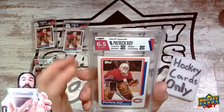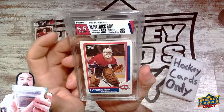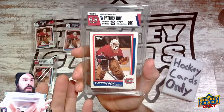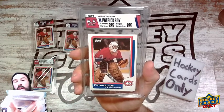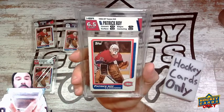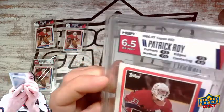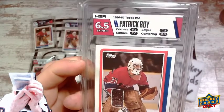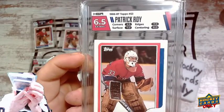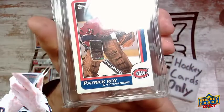Corners are a 5.5, edges are a 7.5, centering is an 8, so fairly centered Patrick Waugh card. Surface is a 7.0. Corners, let's see what they really didn't like. It's probably this top one. Try to get in here without a glare. That way you guys can look at yours before you send them out and maybe have an idea.